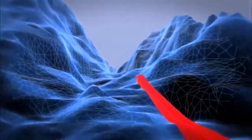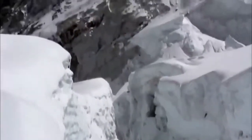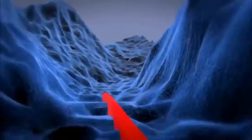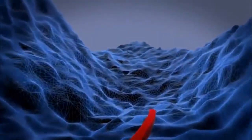Kenton starts his mission from base camp. He negotiates the Khumbu Icefall, a frozen river with crevasses thousands of feet deep. It's a treacherous ascent, as all this glacial ice is constantly moving, and looming ice towers threaten to collapse. Kenton now has the most dangerous section ahead of him.